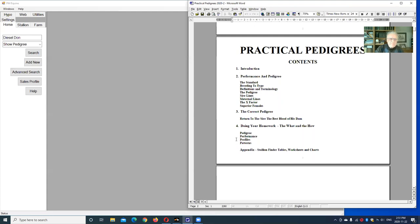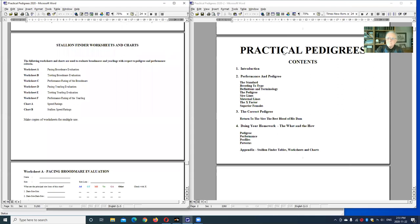Now, as part of the booklet, there's an appendix with a whole bunch of worksheets and charts, and I'm going to go through them now. That's not that one, this one here. I'm going to go through them now just to show you the sorts of worksheets that you can use to get familiar with the process.